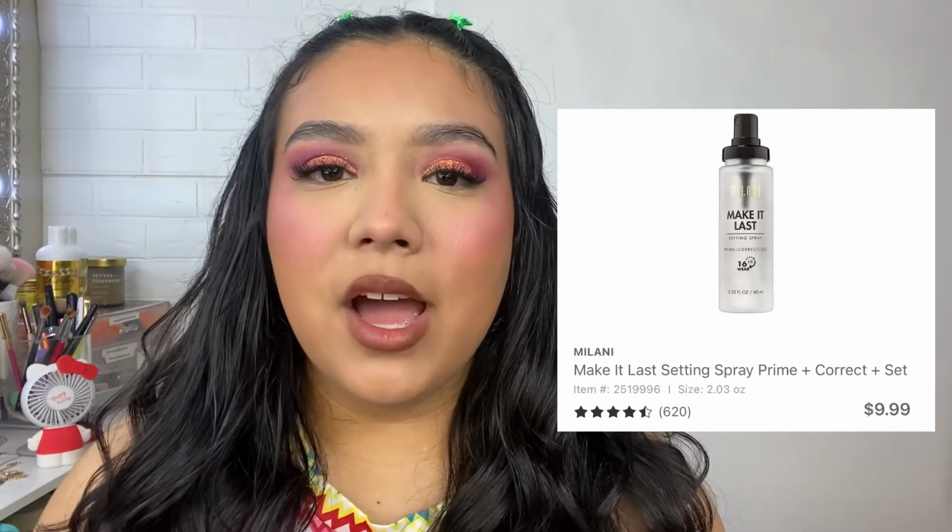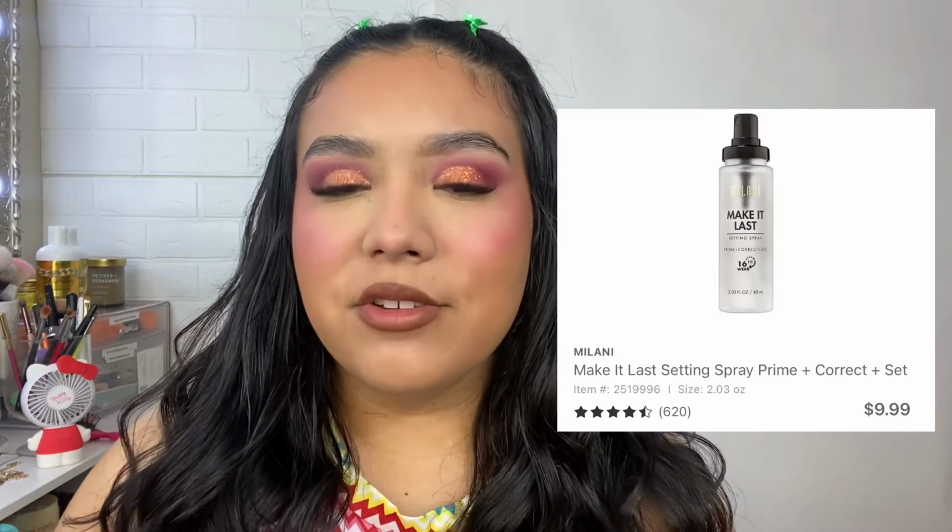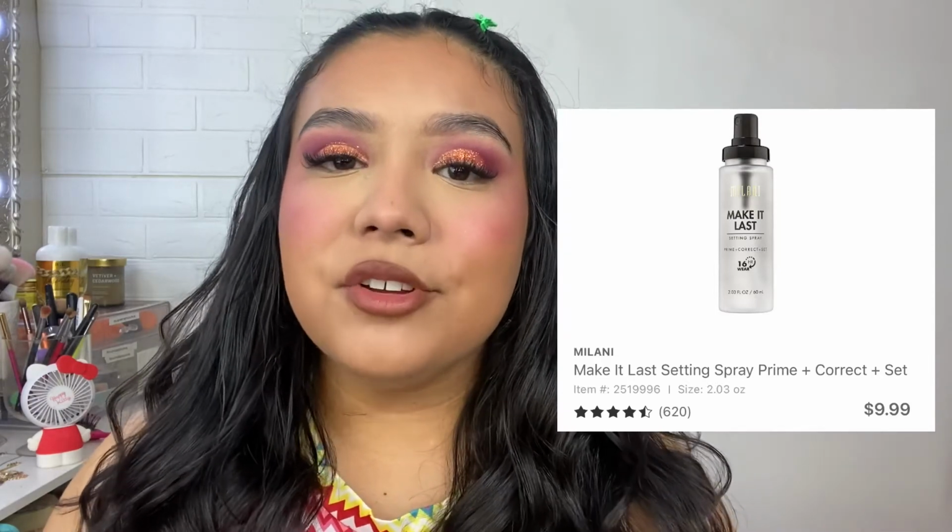They also have one now that I just saw that has sunscreen in it, so it has SPF in it. And then they also have their dewy luminous glowing setting spray. But guys, okay, so I used that before. I didn't really like it. Just personally wasn't into it at the time, so I would be down to retry it and let you guys know my thoughts currently. But the Make It Last is probably one of my favorites from Milani.